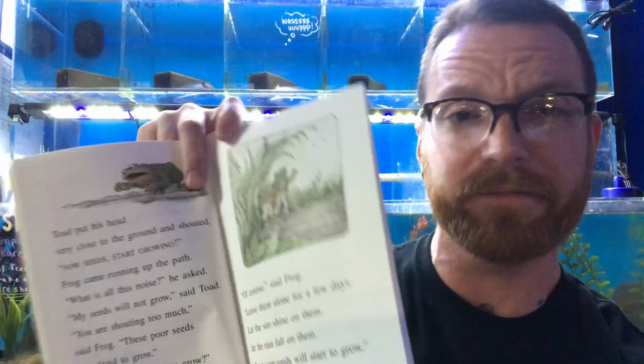"Of course," said Frog. "Leave them alone for a few days. Let the sun shine on them. Let the rain fall on them. Soon your seeds will start to grow."